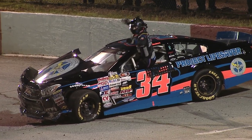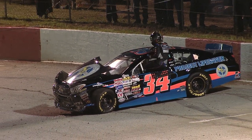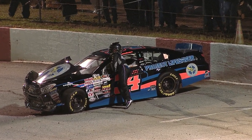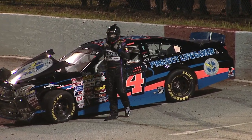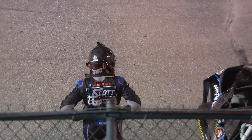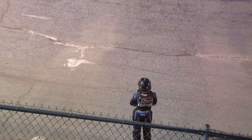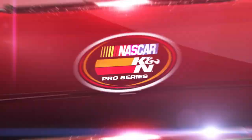We're showing you the 3 car of Kaz Grala. We'll see if that was part of the incident. They were running near each other in the running order, but Heckert now hopping out. Good to see him walking around after such a large impact on a short track. Frustrated. He's done for the night. Yeah, without a doubt. You know, short track creates frustration.